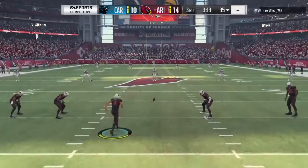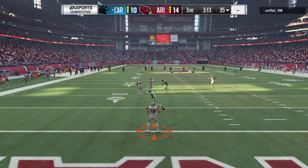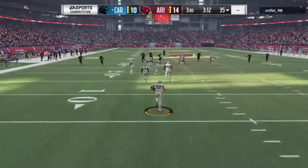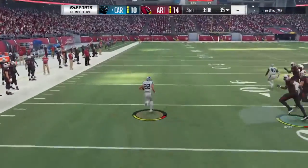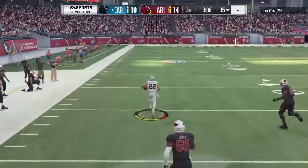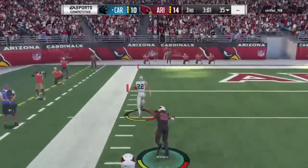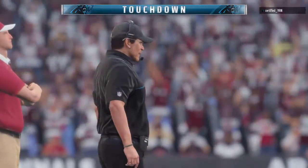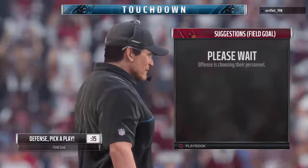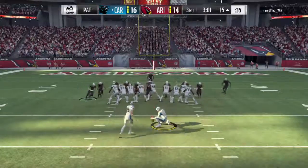So they throw the pick 6. They'll get another shot at it now as this one's in the air. This will be taken in at the 1. And some space here. He's got daylight. The 20. Touchdown, Carolina. A great play there. 99 yards. And the Panthers have taken the lead.